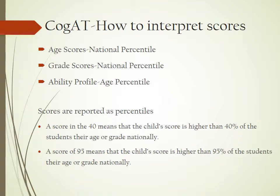Now we're going to talk about how to interpret the scores. The CogAT breaks down the test. It gives a national percentile rank based on the student's age and also a national percentile rank based on the grade the student is in. And on the subtest, there is an ability profile and age percentile. So when we look at the scores and we consider placement in our Gifted and Talented program Quest, the Quest program looks at the national percentile rank based on age, and our math placement for 5th grade math looks at national percentile rank based on grade.